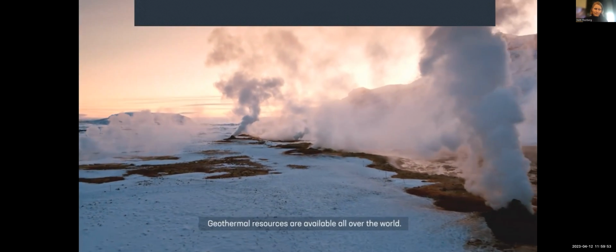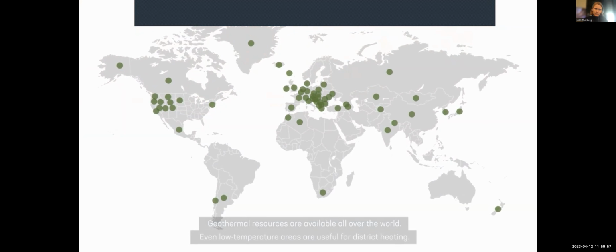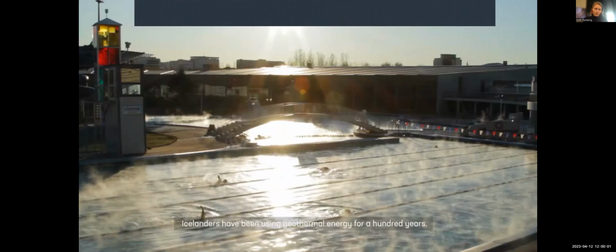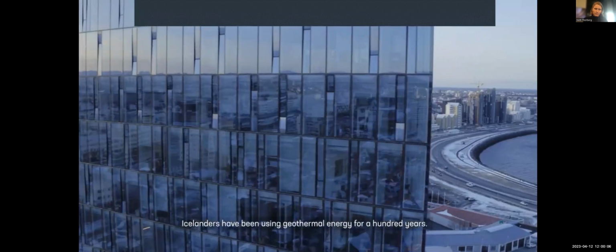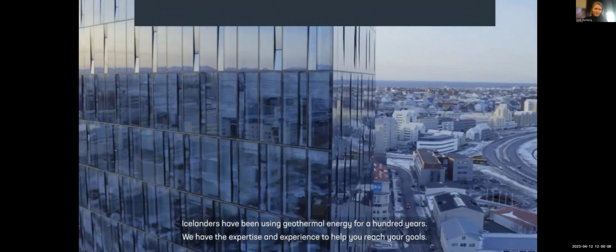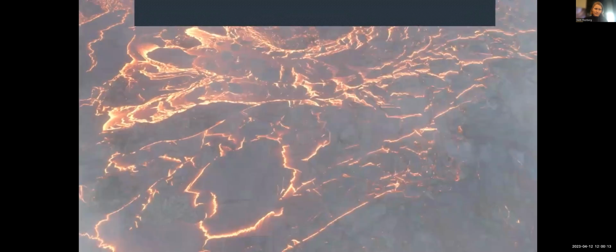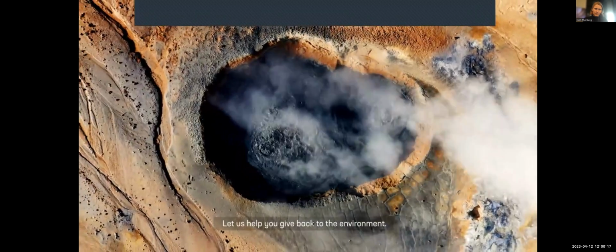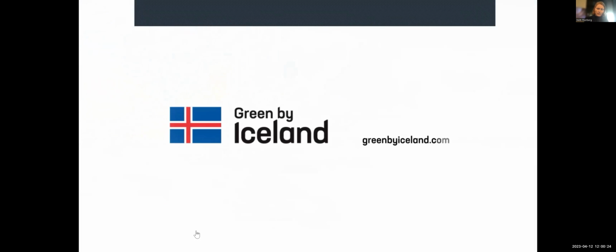Geothermal resources are available all over the world. Even low-temperature areas are useful for district heating. Icelanders have been using geothermal energy for 100 years. We have the expertise and experience to help you reach your goals. Let us help you give back to the environment. Green by Iceland.